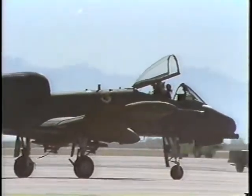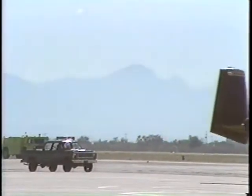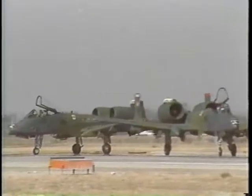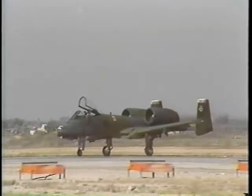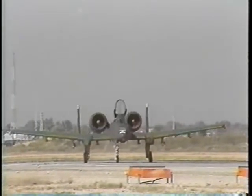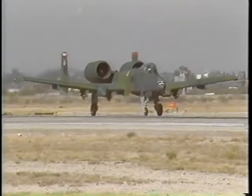It was initially called the Thunderbolt II, in honor of another great Thunderbolt from Republic that was famous for the punishment it could dish out as well as take. But the A-10 was soon affectionately dubbed the Warthog. Not the prettiest airplane in the world, but certainly one of the best close air support aircraft ever built.